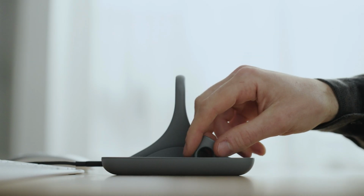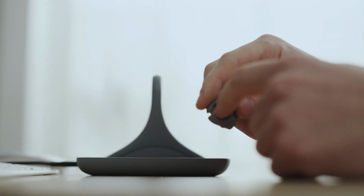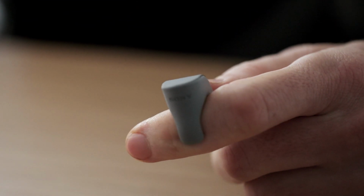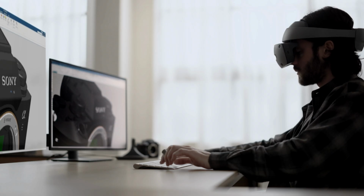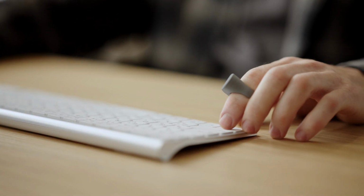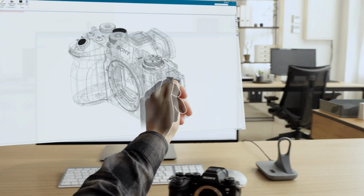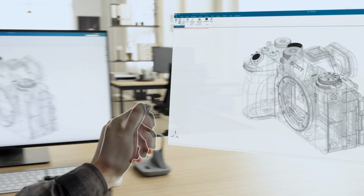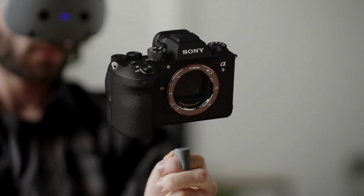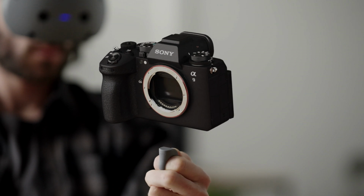Two controllers can be effortlessly manipulated within the virtual space. The lightweight ring controller, worn on the index finger, allows for agile operability, accommodating keyboard input even while worn. Equipped with an integrated gyro sensor, the manipulation of virtual objects is intuitive and effortless.